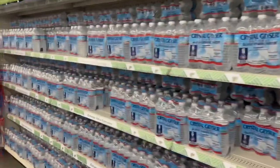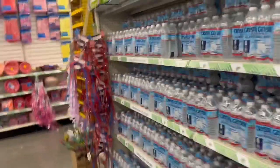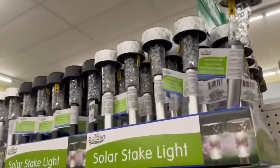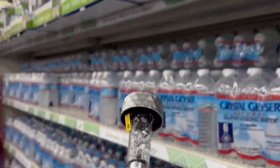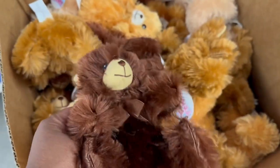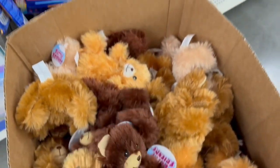This place is fire. My kid got to the toy section. Solar lights. But I think in a Dollar General, these are a dollar. Let's go to the cleaning supplies. And they've upped their game with the little bears. These don't look that great, but like $5. Don't y'all get out of my sight.